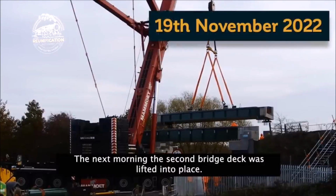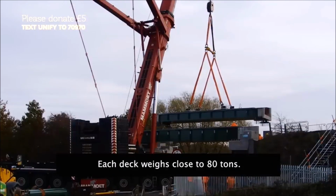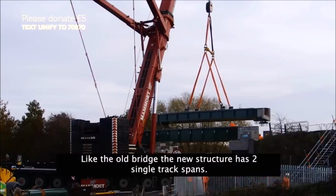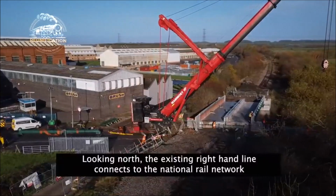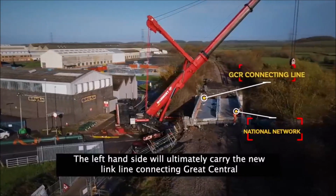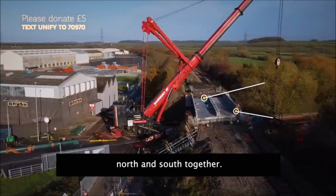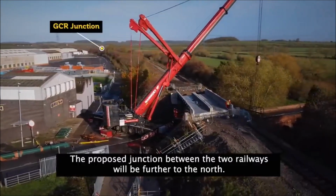The next morning, the second bridge deck was lifted into place. Each deck weighs close to 80 tons. Like the old bridge, the new structure has 2 single-track spans. Looking north, the existing right-hand line connects to the National Rail network. The left-hand side will ultimately carry the new link line connecting Great Central North and South together. The proposed junction between the 2 railways will be further to the north.